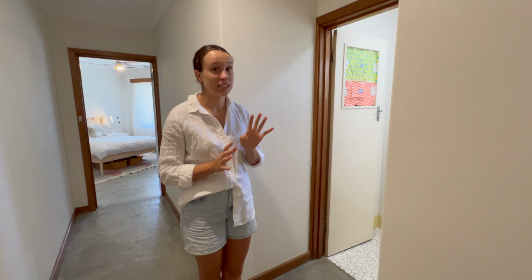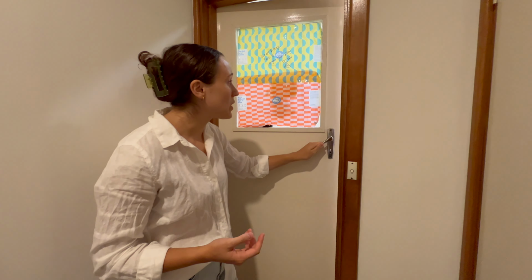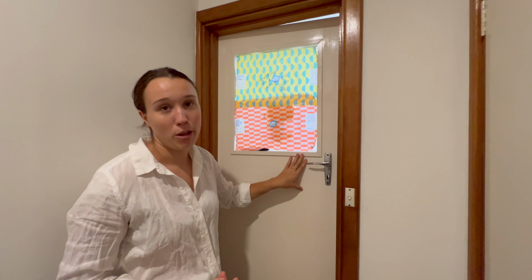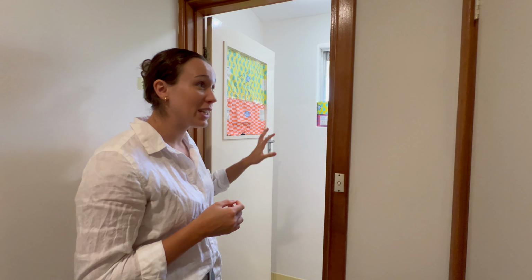This is a feature. So this is my toilet. It actually has a window in it, which we cover with Who Gives a Crap toilet paper wrapping. It's actually got a small dog imprinted on it, but it is see-through kind of. So if you go up close and you look in, you can actually see someone in the toilet. So that's why it's covered up.